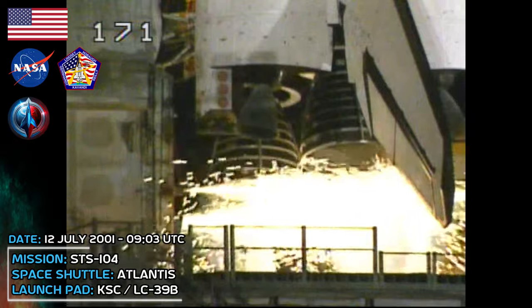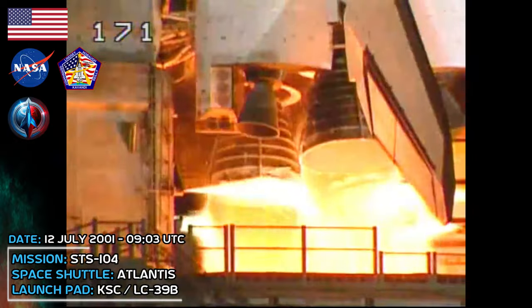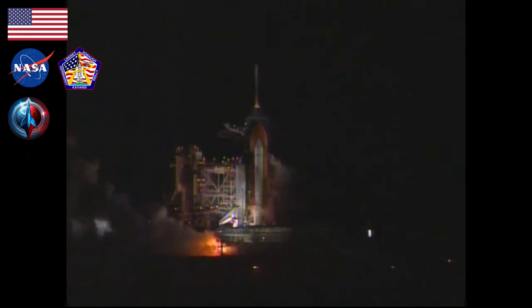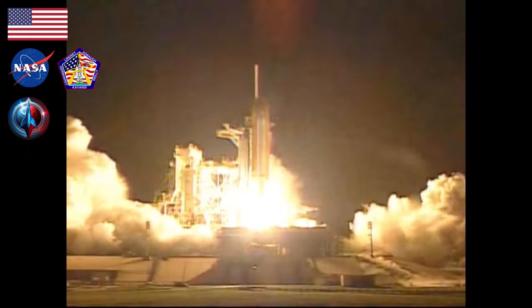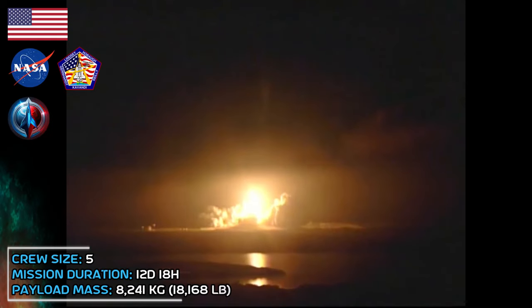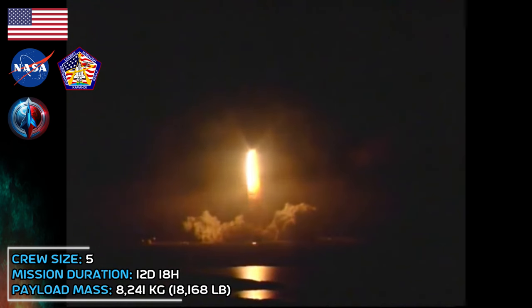T-minus 10, 9, 8, 7, 6, 5, 4, 3, 2, 1, and liftoff of Space Shuttle Atlantis, launching a door to partnerships in space. Houston now controlling the flight of Atlantis. Roll program. Atlantis, Houston, roger, roll.